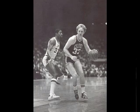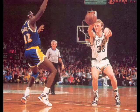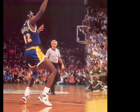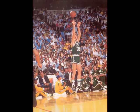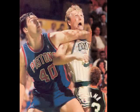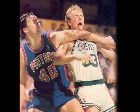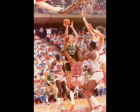Even though the Celtics had a dismal record last year, people around the league aren't quite sure what to expect from them. They've made a lot of changes, they have a refreshing, healthy attitude, and everybody knows it. All right, the score at halftime is Boston 56 and Houston 53 here at the Boston Garden.